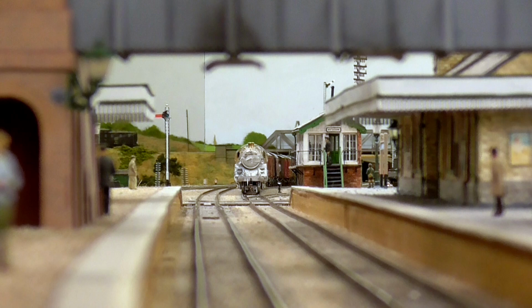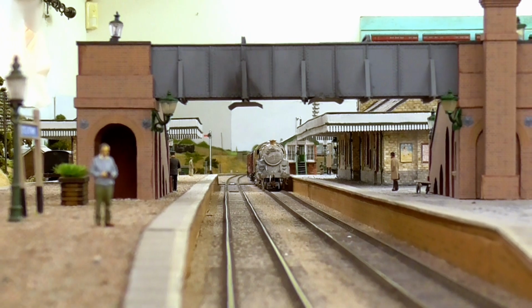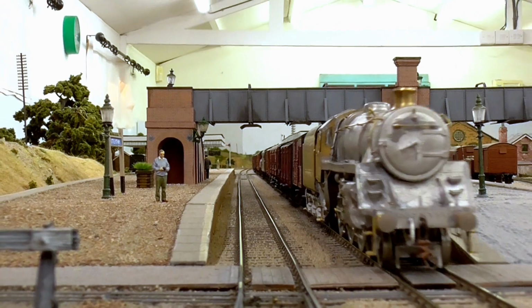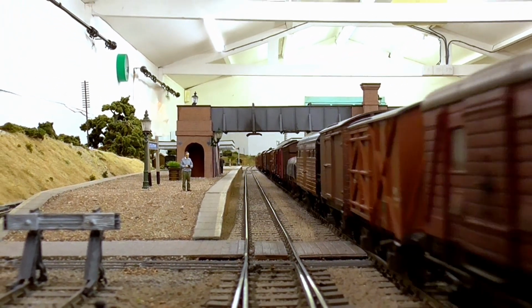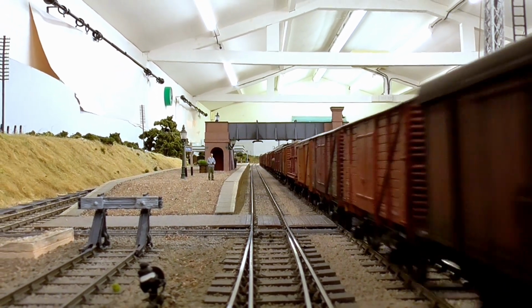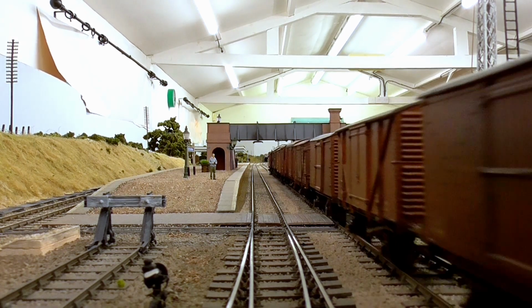In case people think it's inappropriate for Little Bytham, in the mid to late 50s, 3 of this type, 73157, 73158 and 73159 were allocated to Top Shed, King's Cross, 34A. So during the period of Little Bytham's depiction, they would have been seen, maybe not every day, but certainly on 34A diagrams. I'm told they worked as far as Hull.